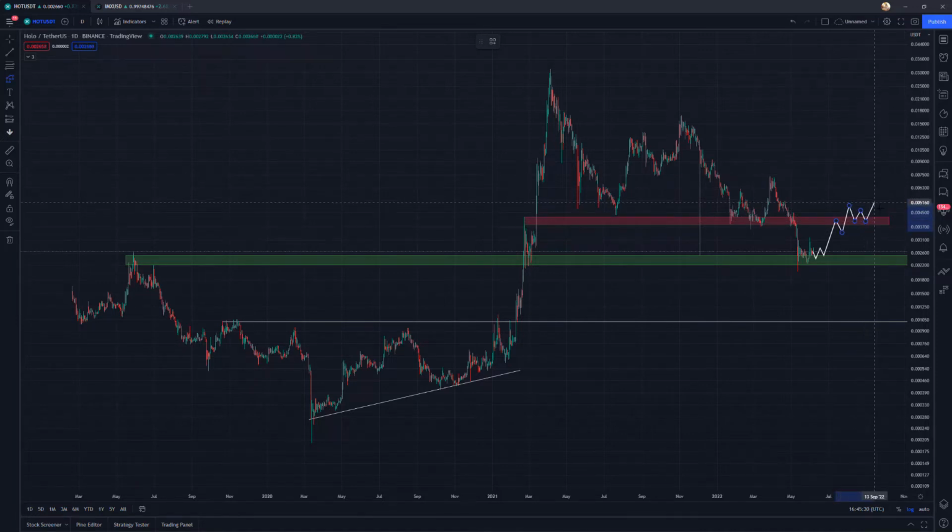Something like this, I would expect in this event, if we are able to reclaim the red zone and hold it as support upwards at 0.004, then I would expect at the very least a retest of some of these lower highs, such as the one in March at 0.007, and then ultimately the one in November of 2021 at 0.016. So I would watch out if we are able to reclaim this red zone.